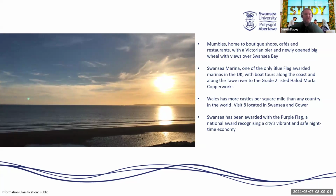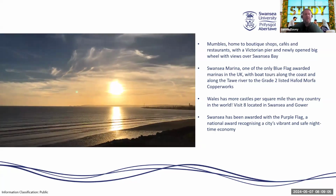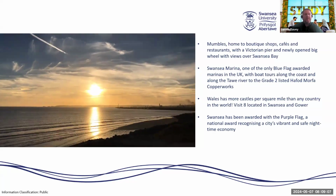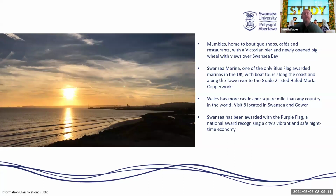And this view you can see here is actually the view from our office in the college. So this is overlooking from Bay Campus over towards Mumbles area. So Mumbles is home to boutique shops, cafes and restaurants with a Victorian pier, and it has a new big wheel that's opened. I haven't actually been over to check the wheel out myself yet, but apparently the views from there are absolutely stunning.